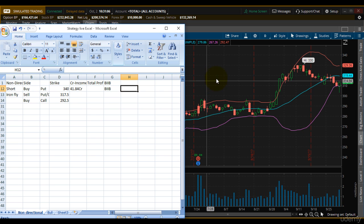What is the case? Our trade, like a put and call strike price, was 317.50. Okay? And we deduct the last price at 313.12 because we have to buy it. So it's a $4 loss. So the initial profit of 41, wait a minute, 41.84 minus 4.38, we get $37.46. And $37.46 multiplied by 100 shares, we get $3,746.